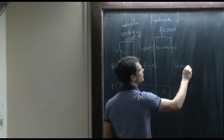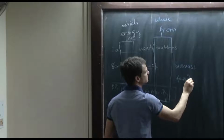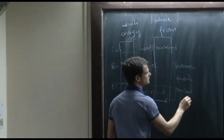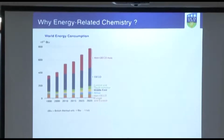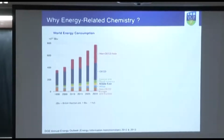And you have biomass, fossil, nuclear, how much more? So maybe that just gives us the picture, but it's probably useful to have the context.